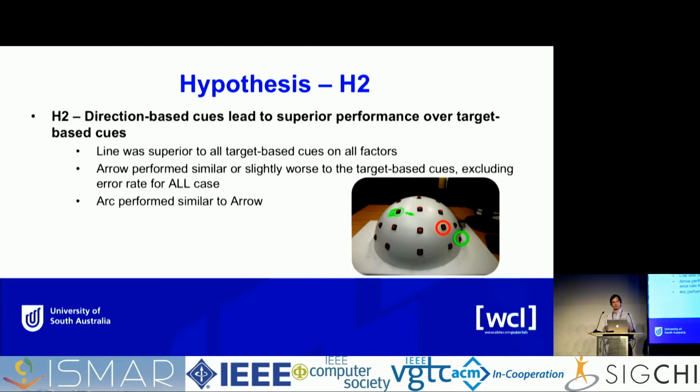But for the more complex experiment, where all 16 annotations are shown and the tasks are numbered, the user would have enough time to react and thus cause a lot lower amount of errors. But overall, regarding if directional-based cues are better than target-based cues, we can definitely say that the line cue is, but the arrow cue and the arc cue, which perform very similar to the arrow cue, can definitely have a bit of improvement upon, especially for the more simple experiments.